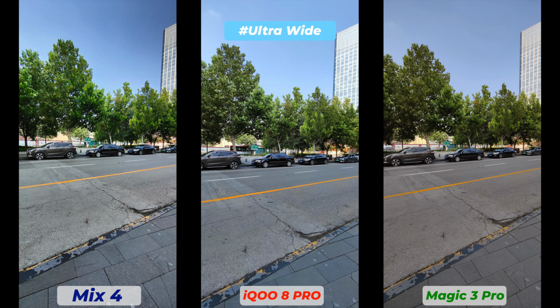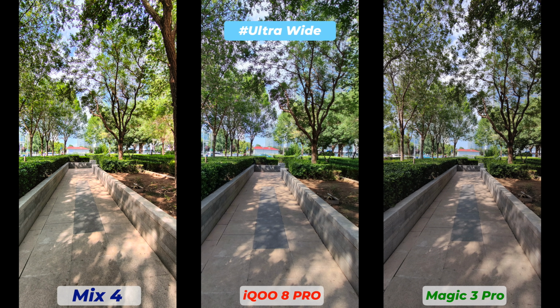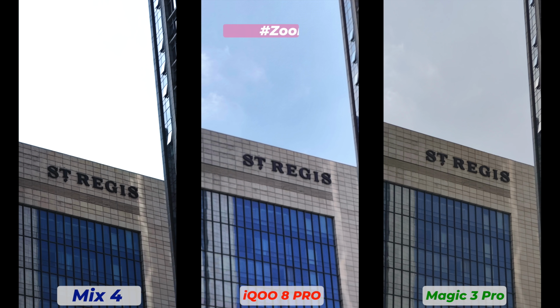Ultra-wide performance of these smartphones is pretty similar to the main sensor performance, as iQOO 8 Pro has a better 48 megapixel sensor for ultra-wide photos. I had better expectations. Again, as Xiaomi Mix 4 got that freeform lens on top of its ultra-wide sensor, I also have expected something better. But no, in reality none of these could manage to pull a stunner. In general, yes, iQOO 8 Pro has managed to get more details, but Mix 4 has better dynamic range and exposure, while Magic 3 Pro falls behind these two.